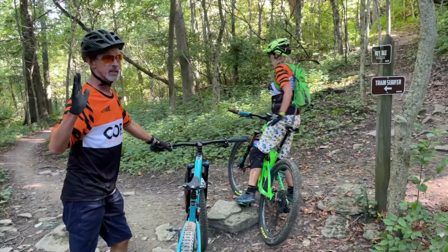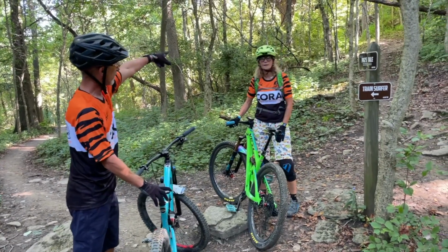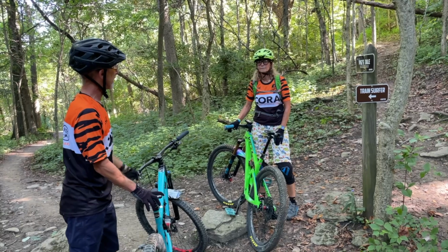Okay, so now we've just come from Back Bowl on Train Surfer. Kind of at a junction here. This is Pig's Tail, the last downhill section of Pig's Tail, which is a lot of fun coming down.